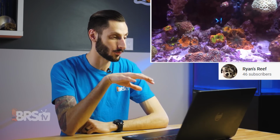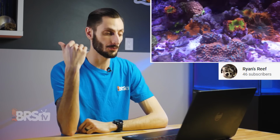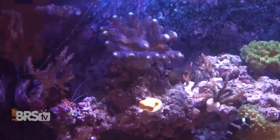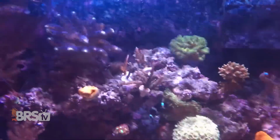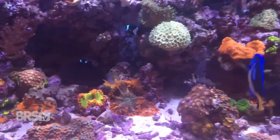Really nice collection of rock flower anemones. I'm a big fan of rock flowers. Super easy to take care of. Really, really nice. Vast array of colors. Nice little rhodactis zoanthids. Some meteor shower Cyphastrea. Oh man, a little acan garden. A couple of acan gardens.